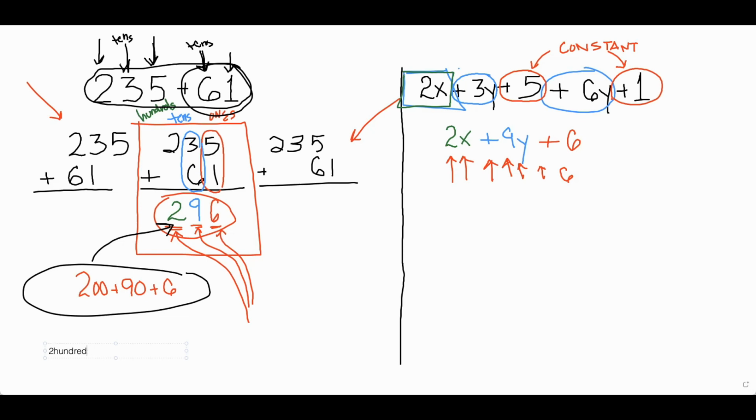But we could say we have 2 hundreds and 9 tens and 6 what? Well, 6 ones, just 6. Looks a whole lot like this: 2 x's and 9 y's and 6. We're doing the same math we always have. Nothing has changed since 2nd grade. There's no new rules in algebra. It's the same dang rules. Now we write it a little differently. You're learning a new language, but you are not learning new rules.